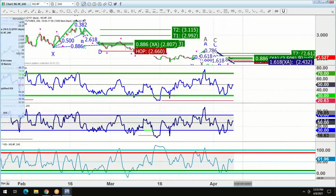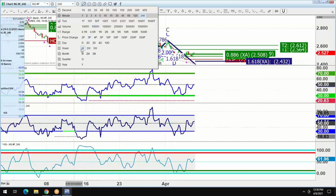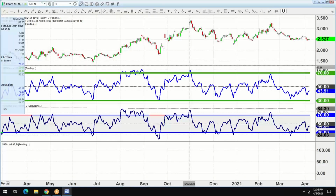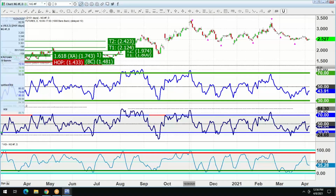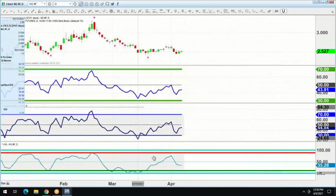The larger development is the fact that we have HSI that has bottomed, and I guess the daily, did that daily come out? Yeah, the daily came back and checked back. Another great instance of HSI putting us in the right areas to be looking. Clear consolidation with confirmation.